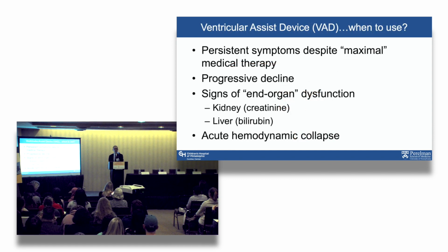Let me move on to ventricular assist devices in the last few minutes here. Many patients with cardiomyopathy and heart failure will not require a VAD, so I hope that by bringing this up, I'm not implying that all people who have heart failure or cardiomyopathy will need a VAD, but it is an important part of our medical and surgical management.